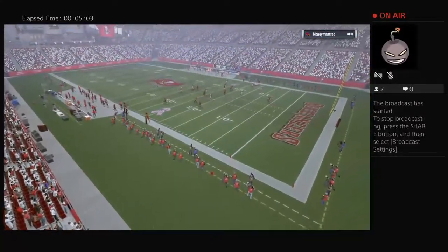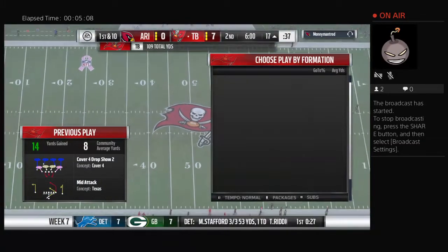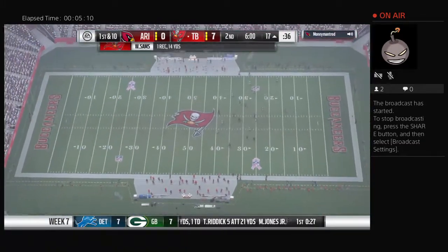Back now with Charles Davis. I'm Brandon Gaudin. It's the Bucs in possession of the football as we begin the second quarter. And they're on the move here. They've got it 1st and 10.